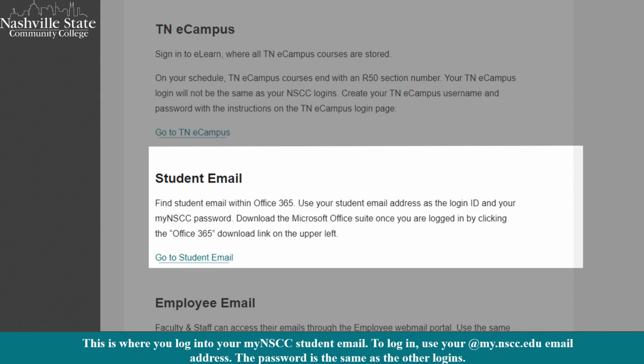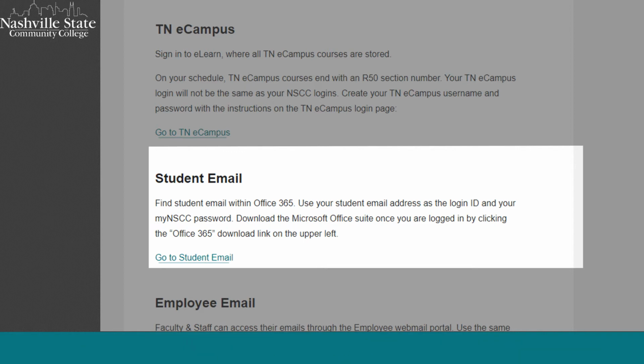This is where you log into your My NSCC student email. To log in, use your @my.nscc.edu email address. The password is the same as the other logins.